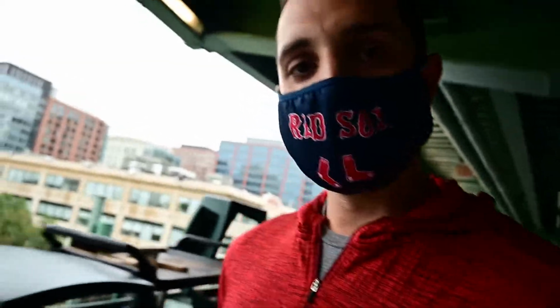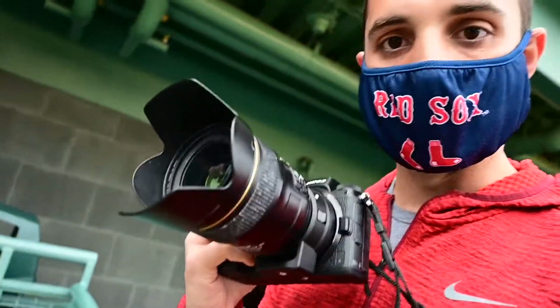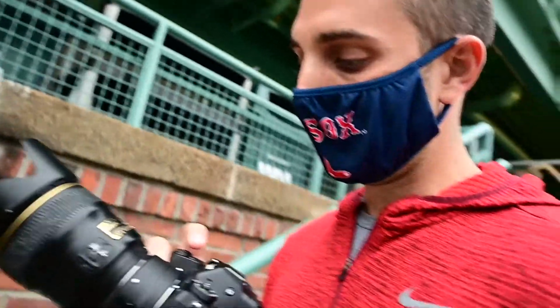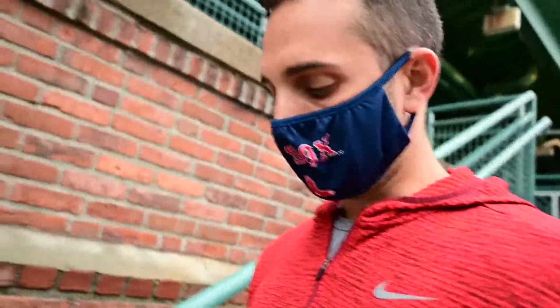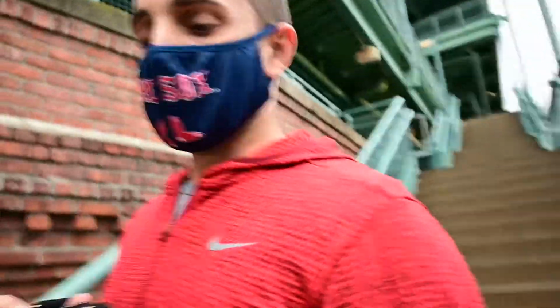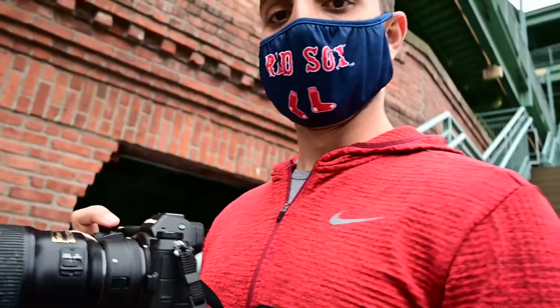If you are a DSLR user and you have DSLR lenses, you can still use those lenses on the mirrorless system. You just need this little adapter here. Now, the adapter is super easy to put on, but just keep in mind it is another thing you have to buy. It is another thing you have to put on your rig.